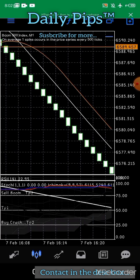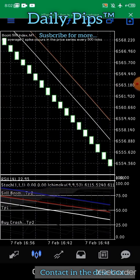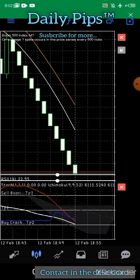Okay, that's how you take profit. But for 1,000, it's preferable and advisable that you take profit at the 50 line because it's very secure. It might get to the 25, but like I said, it's more secure if you take profit at the 50 line. When it gets to the 50, you take profit.